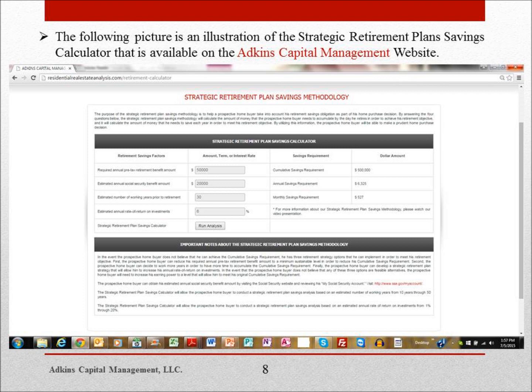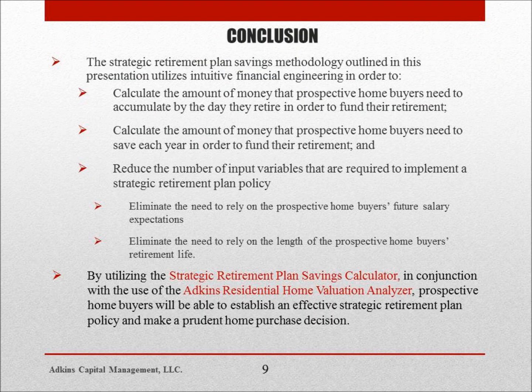By utilizing the Strategic Retirement Plan Savings Calculator, the prospective homebuyer will be able to establish an effective strategic retirement plan policy. The Strategic Retirement Plan Savings methodology outlined in this presentation utilizes intuitive financial engineering in order to calculate the amount of money that prospective homebuyers need to accumulate by the day they retire in order to fund their retirement, to calculate the amount of money that prospective homebuyers need to save each year in order to fund their retirement, and to reduce the number of input variables that are required in order to implement a strategic retirement plan policy.